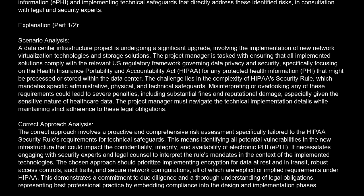the implemented technologies. The chosen approach should prioritize implementing encryption for data at rest and in transit, robust access controls, audit trails, and secure network configurations, all of which are explicit or implied requirements under HIPAA. This demonstrates a commitment to due diligence and a thorough understanding of legal obligations, representing best professional practice by embedding compliance into the design and implementation phases.